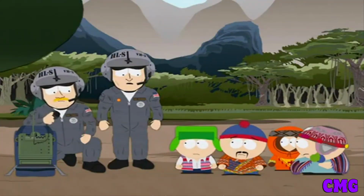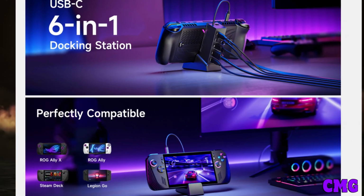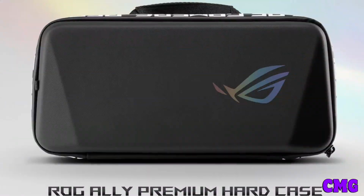JSAUX got a dock coming out. They got a whole bunch of docks. You don't necessarily need this one, but there's plenty. And then JSAUX just came out with another dock. I can also show you right there, there's a JSAUX new dock. It just came out and it works for everything. This also comes with an Ally Premium hard case.